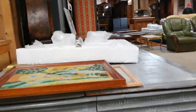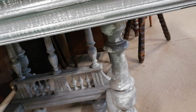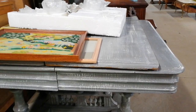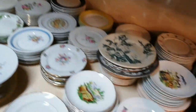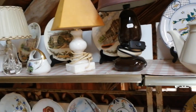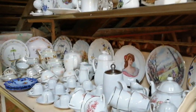Now, here's an example of really what not to do to one of those beautiful tables. Someone painted it. I hate it. I know the brown furniture's not really in, but they could have done a better job than that. Anyway, where do we start? Wow. So many to choose from. There are a few things here, obviously, that are still here. There's so much of it.